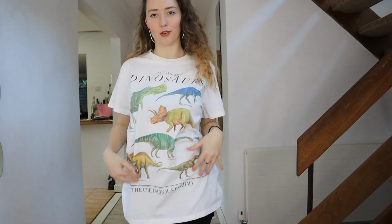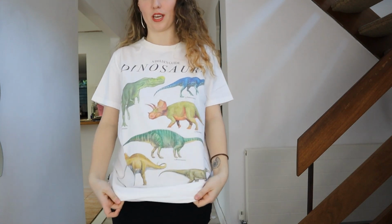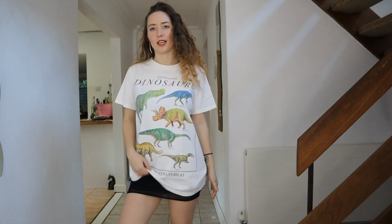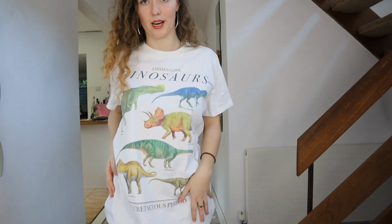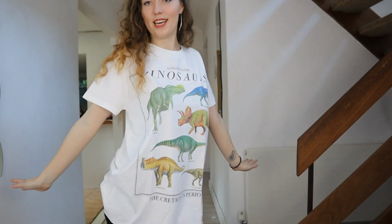I have green jeans. I think maybe if I tucked it into a belt with green jeans, I know it would cut off some of the dinosaurs and the writing, but I think then I could make it kind of stylish. But let me know what you think. I think I rock dinosaurs, but I might just be biased because I love them. No, I love this top so much. But yeah, that's this one.